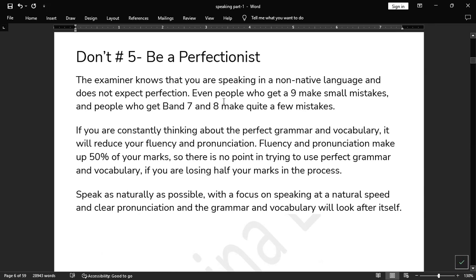Even people who get a 9 make small mistakes, and people who get 7 and 8 make quite a few mistakes. So if you're constantly thinking about perfect grammar and vocabulary, it will reduce your fluency and pronunciation. Fluency and pronunciation make up 50% of your marks, so there is no point in trying to use perfect grammar and vocab if you're losing half your marks in the process. Speak as naturally as possible, with a focus on speaking at the natural speed and clear pronunciation, and the grammar and vocabulary will look after itself.